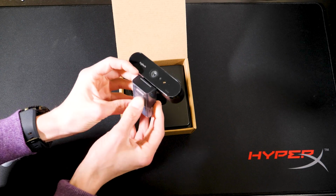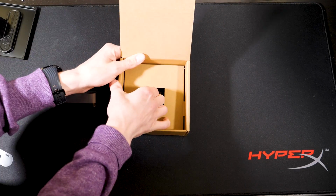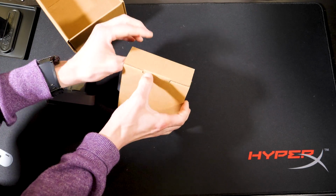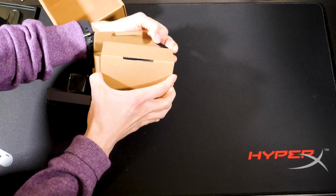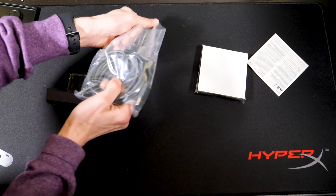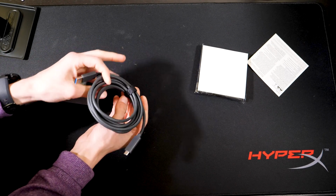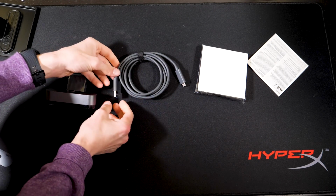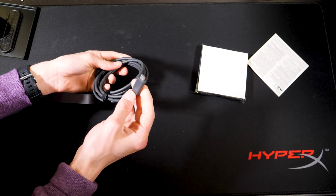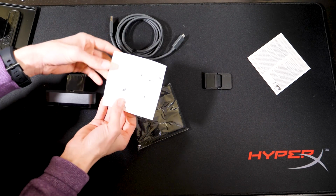Alright, I'm not digging this whole conniption going on over here, but let's see what else we got in the box here. My god. This packaging is just awful. Okay. Alright. We've got a very thick USB cable. Nice cable. We even got a little Velcro tie. Cable's very thick. Feels like a very good quality cable right here, guys. Pretty impressed with that. Let's see what we got here.